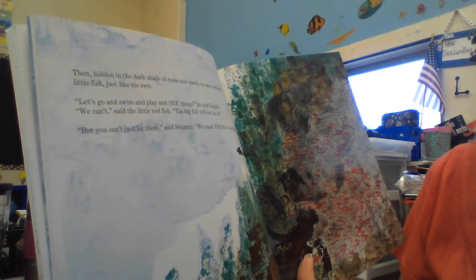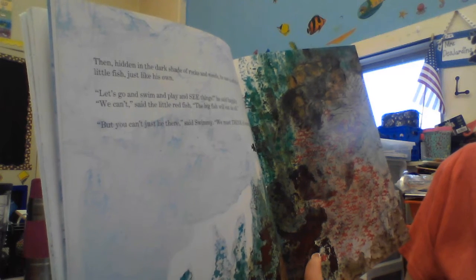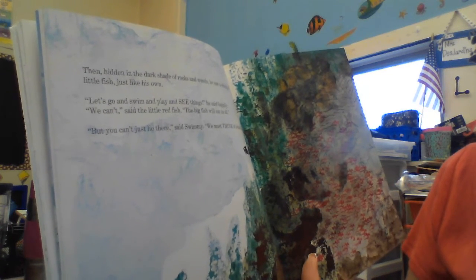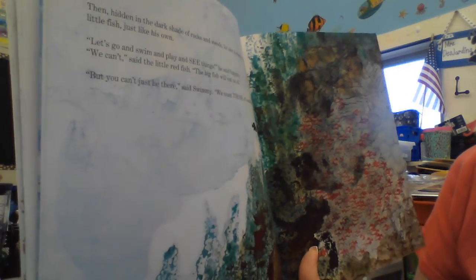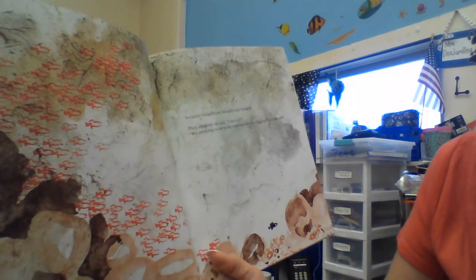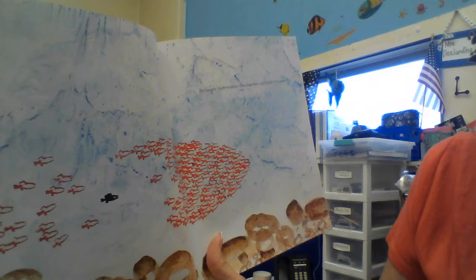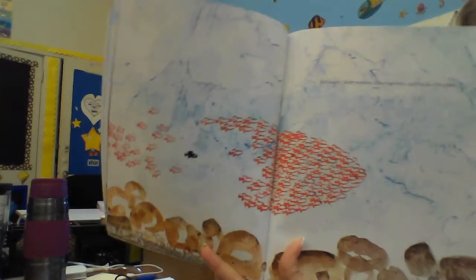Then, hidden in the dark shade of rocks and weeds, he saw a school of little fish, just like his own. Let's go and swim and play and see things, he said happily. We can't, said the little red fish. The big fish will eat us all. But you can't just lie there, said Swimmy. We must think of something. Swimmy thought and thought and thought. Then suddenly he said, I have it. We are going to swim all together like the biggest fish in the sea. He taught them to swim close together, each in his own place.